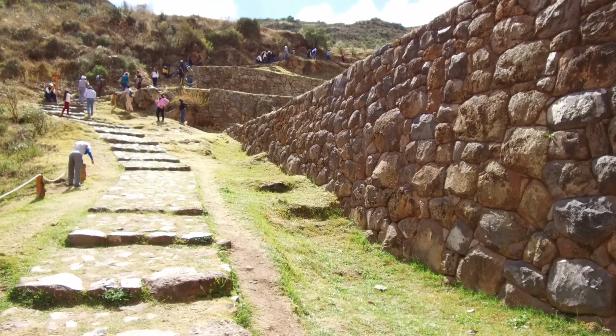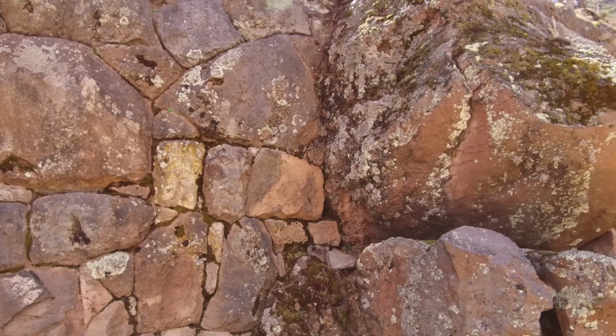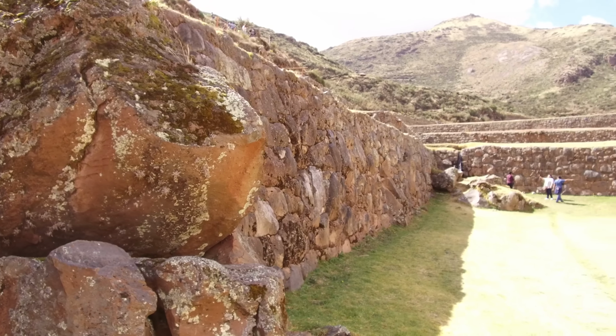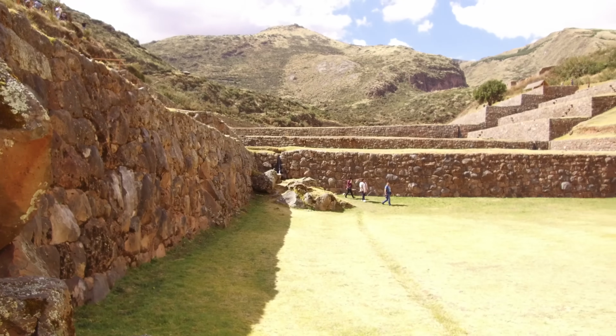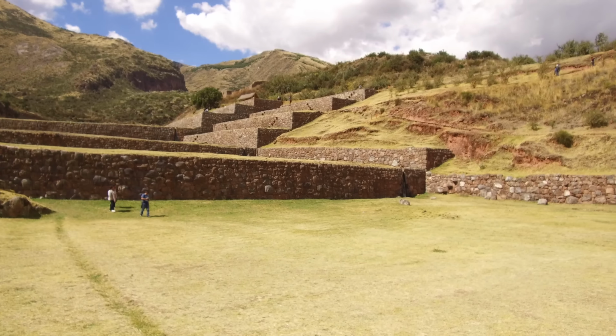This is the second level at Tong, and now we're at the third level. It actually goes up more than 5 levels and covers a very large expanse, but it shows the very hard work and engineering skill of the Inca people.